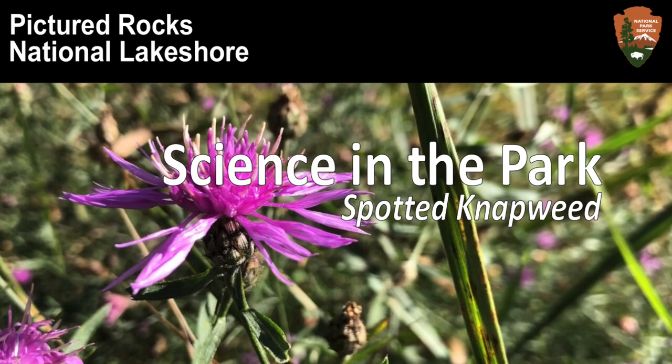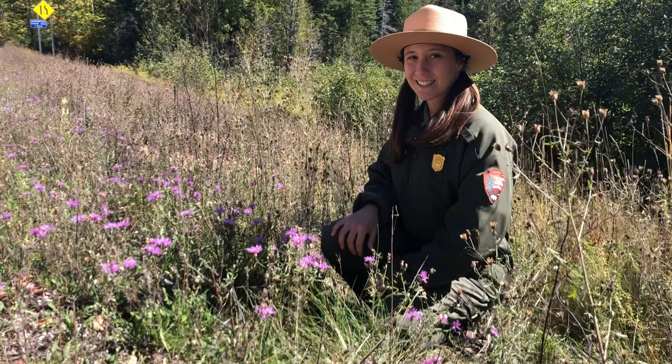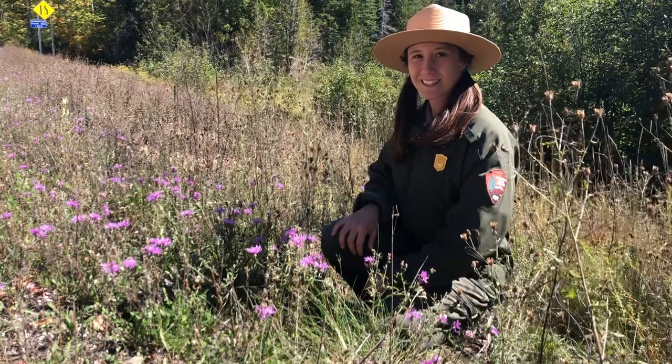A purple, thistle-like flower. The text reads, Pictured Rocks National Lakeshore, Science in the Park, Spotted Knapweed, with a National Park Service arrowhead in the top right corner. A park ranger kneeling in a field of small purple and brown plants.